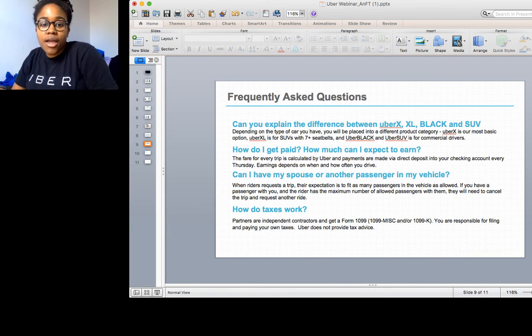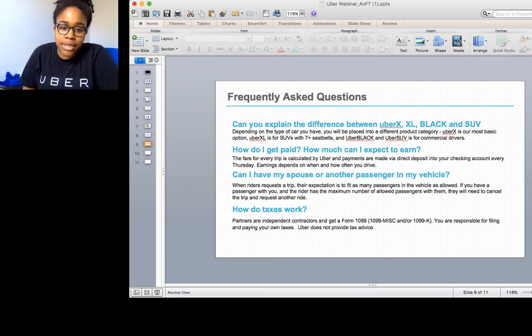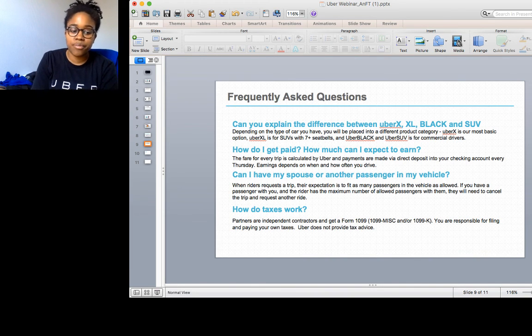How do I get paid? How much can I expect to earn? So the fare for every trip is calculated by Uber, and payments are made via direct deposit. Like I said, you'll get paid off of time and distance. So for your basic Uber X trip, it's going to be 85 cents per mile, 15 cents per minute, and the base fare starts out at $1.05. So it's off of time and distance. As long as you're in the trip is the time you'll get paid for it, as well as the mileage. And then you'll get direct deposit every week, every Thursday, for those fares.